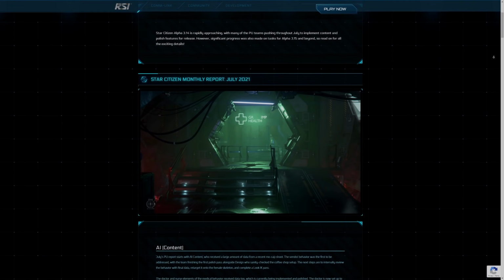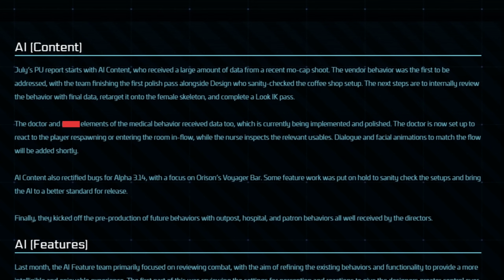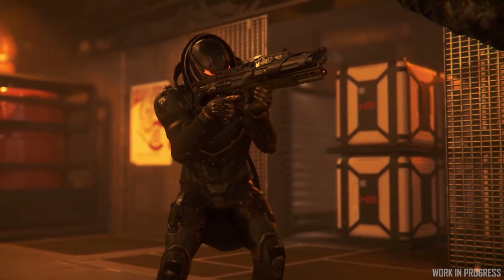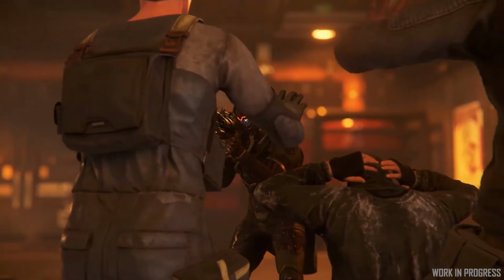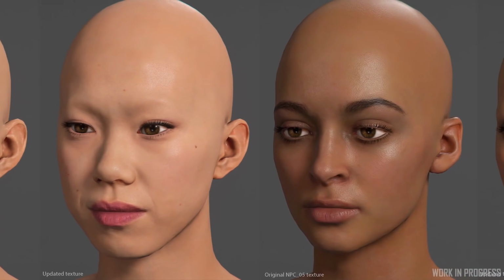Last month, the animation team worked on the behaviors that we've seen in previous months that showed up in the AI section we just covered: the nurse, the vendor, the bartender, the security guard, and cowering NPCs. Editing was also done on several female assets for Alpha 315.